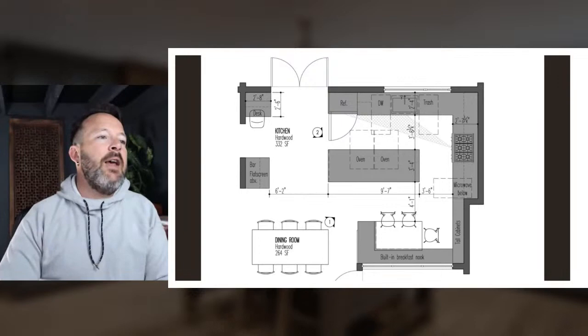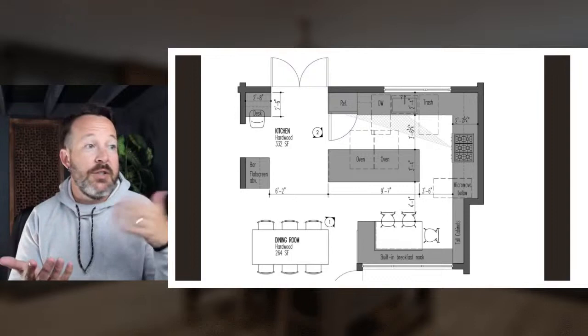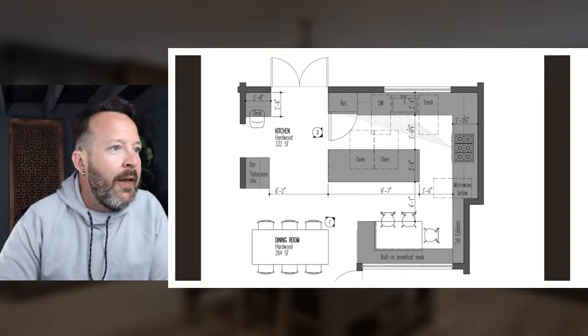And you can see the dishwasher and the two oven doors will interrupt each other if those are used at the same time. You can see the trash pullout on the right side. This is a great way to do it, by the way. Trash on the right or left, dishwasher on the right or left, and the sink in between. And we can see how those things operate.